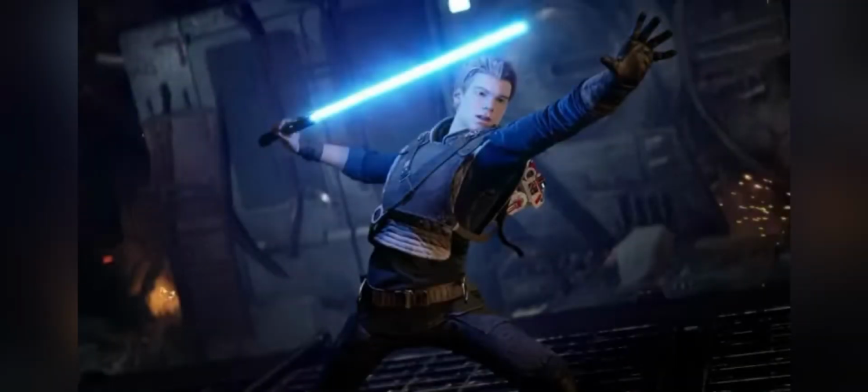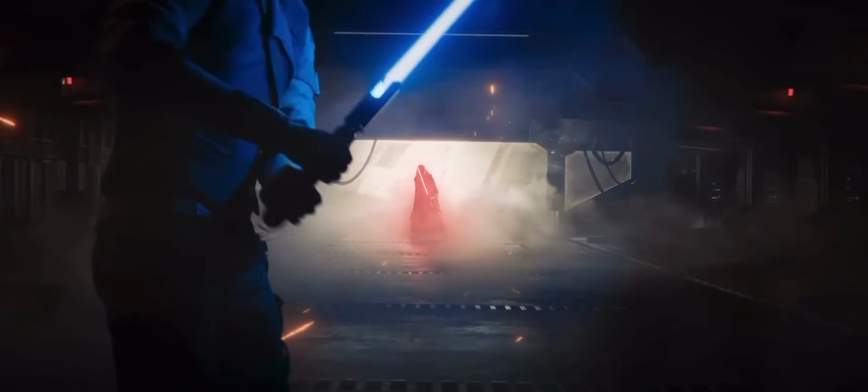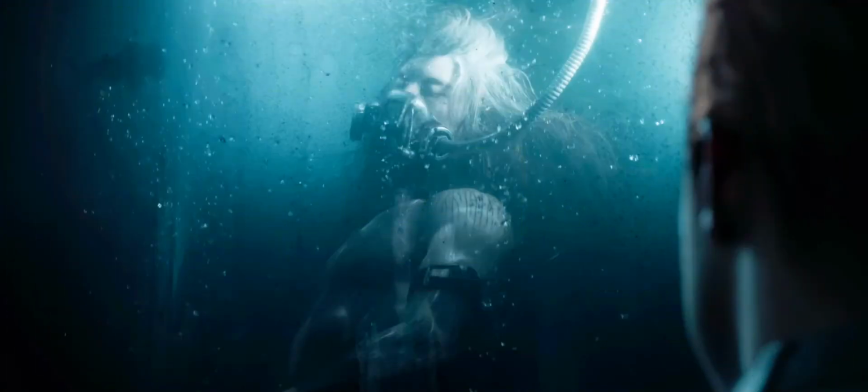Did anyone notice that the figure Cal is fighting is using one arm? Coincidence? I don't think so. Is it possible that this is the same clone from the Bacta tank? I'm not trying to toot my own horn here, but I must say, the more I'm thinking about this theory in terms of the cloning facility, it seems pretty likely.